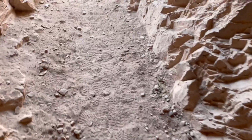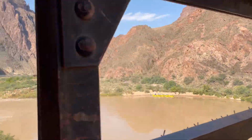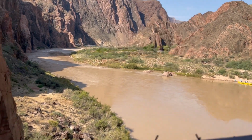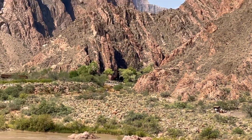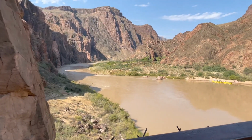Can I get a, oh yeah? Oh yeah. We're at the Colorado River. Crossing Black Bridge. Got the rafters. We got Bright Angel Campground in there. Silver Bridge. Woo, woo.